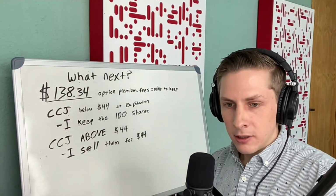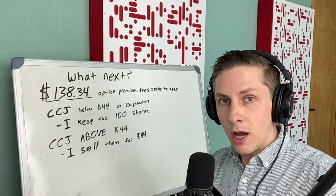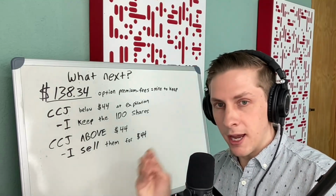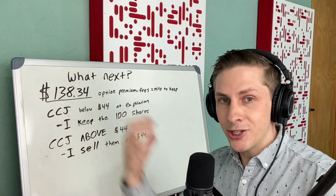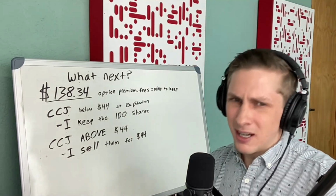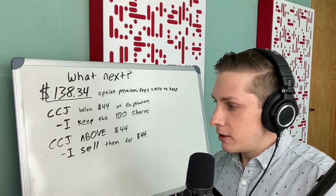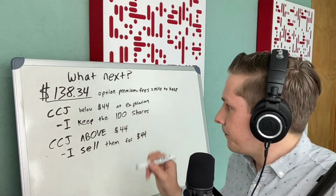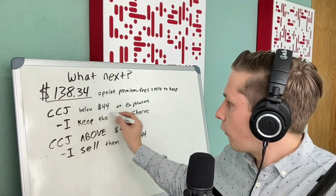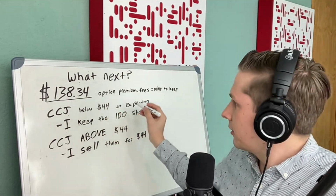Because typically, the owner of an option will never exercise that option while there's still time value left on that option. So they won't exercise the option or buy the shares from you until the last day. Now, sometimes it can happen differently if there's like a dividend coming up or something like that, but almost all the time it's going to work like this. So if CCJ Cameco is below $44 at expiration, I'm going to keep the 100 shares.